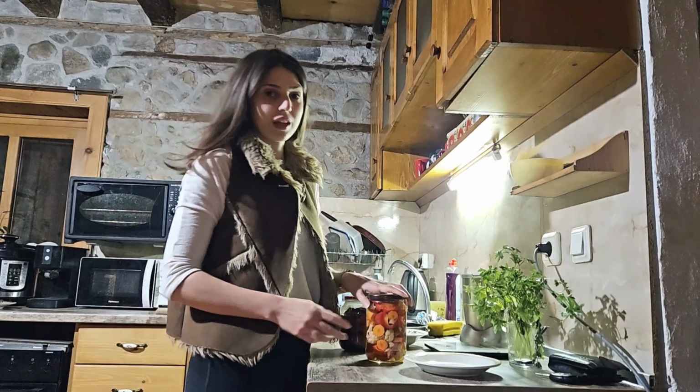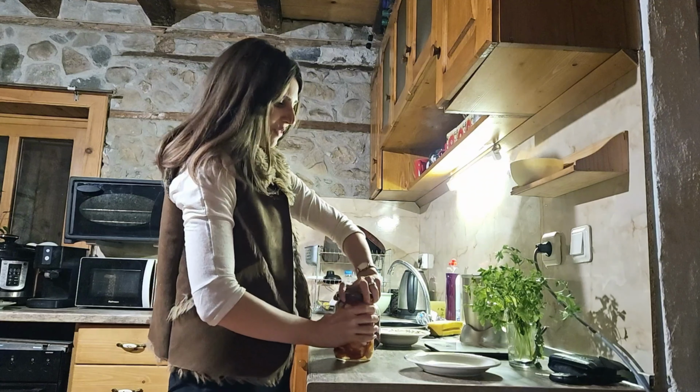Here we are, 2 weeks later. It is time to check how our veggies and paprika turned out. Very excited for that. It's already dark outside, it's cold, so it's the perfect time to try out what we did. I'm first gonna open the pickled vegetables.